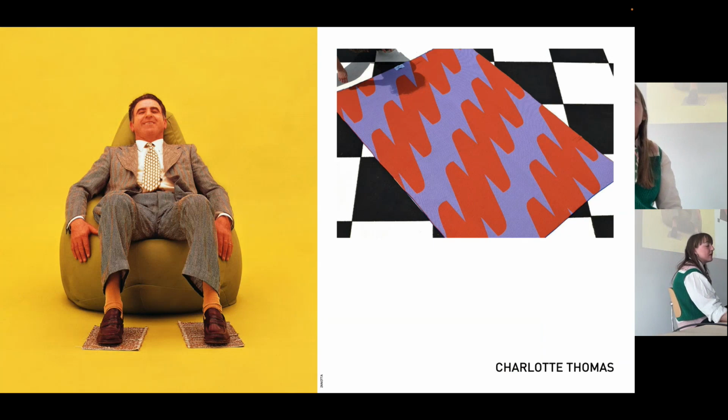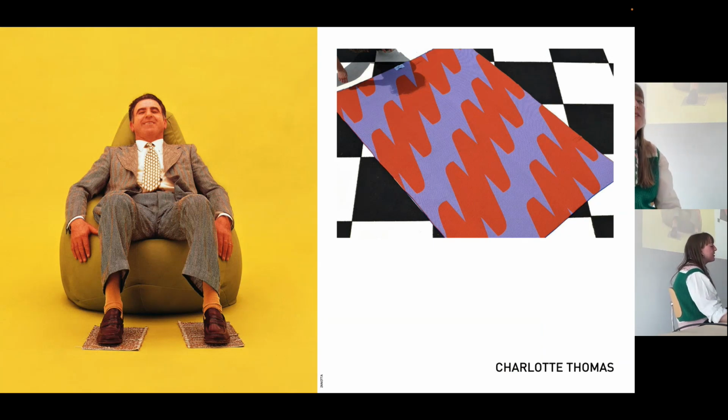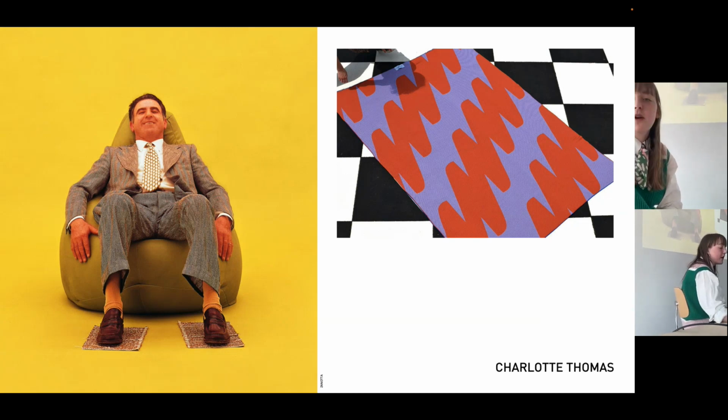And then another collaboration is with another textile designer, Charlotte Thomas. We decided to reinvent another disintegrated item, the beanbag. So we wanted to design a cushion that doesn't really have a fixed position in your room. You can just throw it anywhere and use it, and throw it anywhere else. It's just a piece that works everywhere.